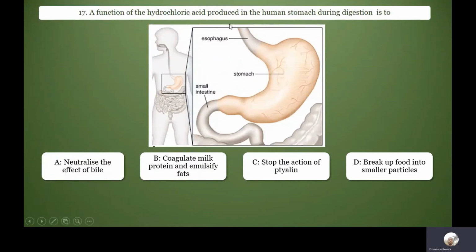The function of HCl produced in the human stomach during digestion is to stop the action of ptyalin. 17 is C, stop the action of ptyalin. Of course, you know ptyalin is released by the salivary gland. It's part of saliva that is mixed with food in the mouth. So ptyalin works on starch, converting it to maltose. When the food comes into the stomach, the ptyalin will not work because it does not work in an acidic environment.